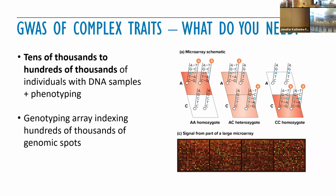One thing that I've been struggling with is heritability estimates.